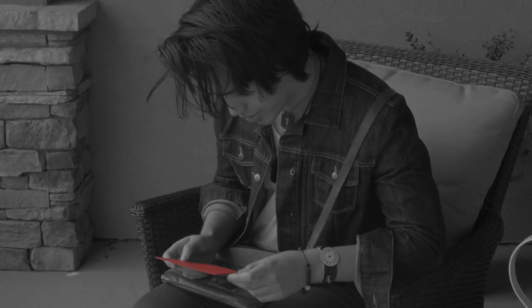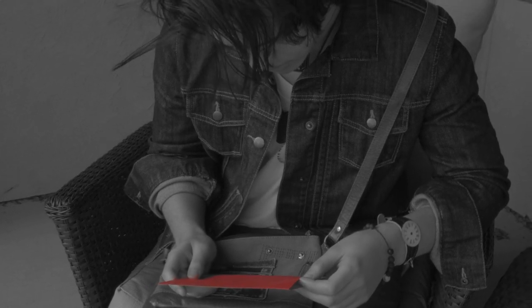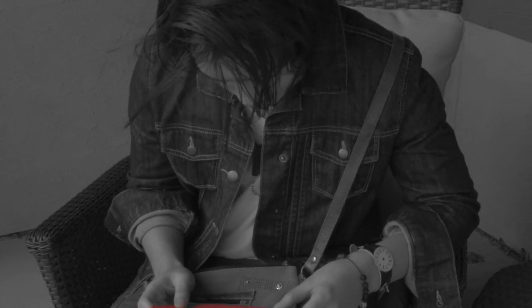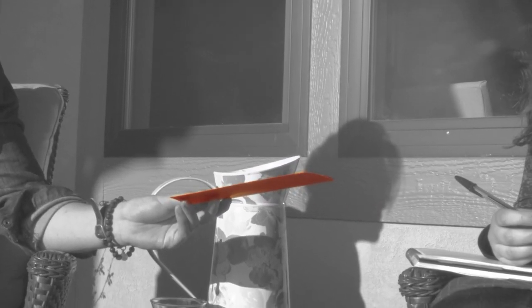Where did you find that? Under a tree. Under a tree. Well, congratulations. That's a nice place to find an envelope. You sure you want to hand it over?